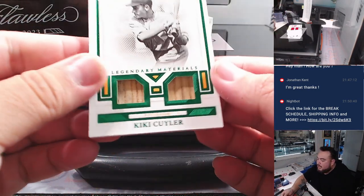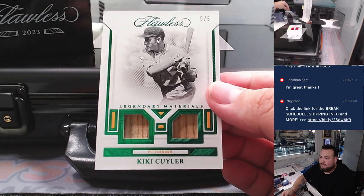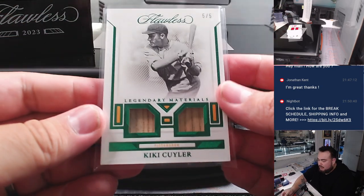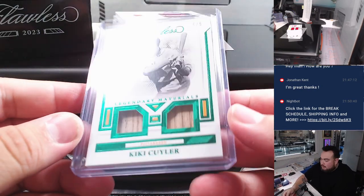And we got Kiki Cooler, 5 out of 5 for the Pittsburgh Pirates. Pirates is going to the RMB, spot 5. Kevin, last ball mojo.